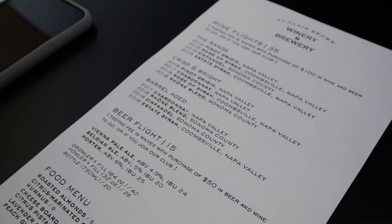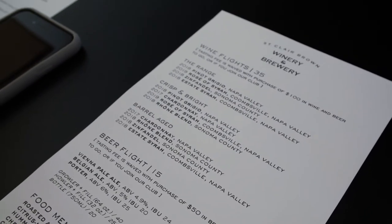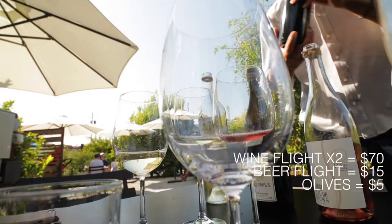Shelly is getting the sharp and crisp variety of wines, and I'm getting what's called the range, and they also have three different beers that you can try in a flight, so we're going to try those as well, and I think we're also going to get some olives, so we are just waiting for it to come out.